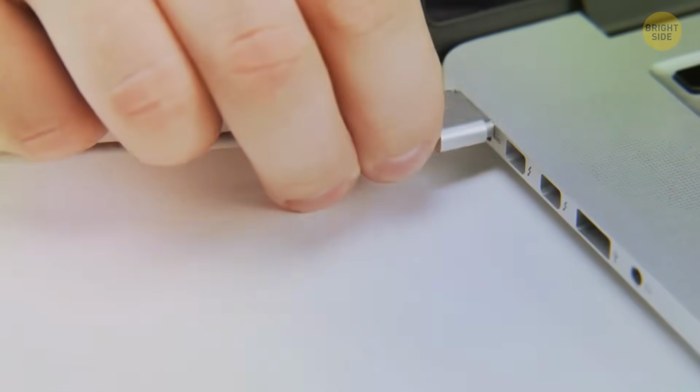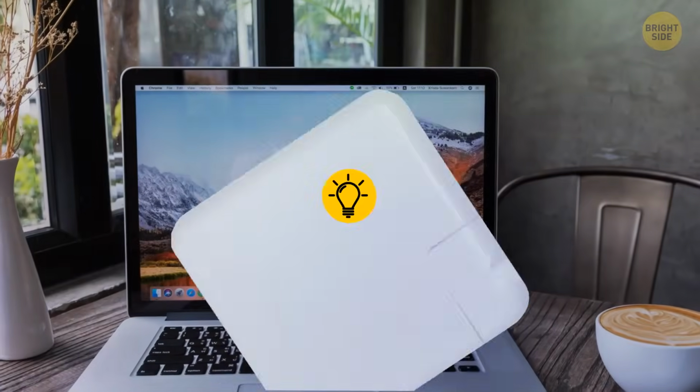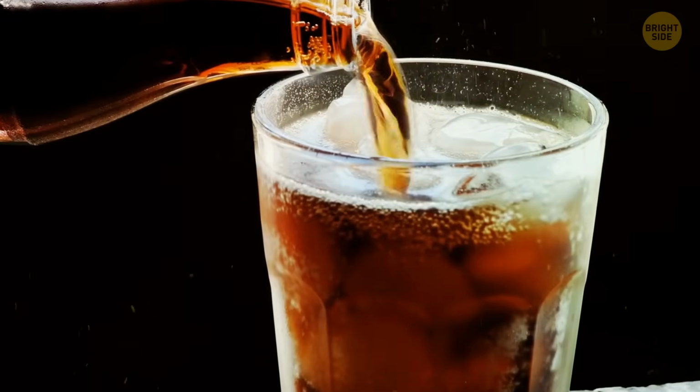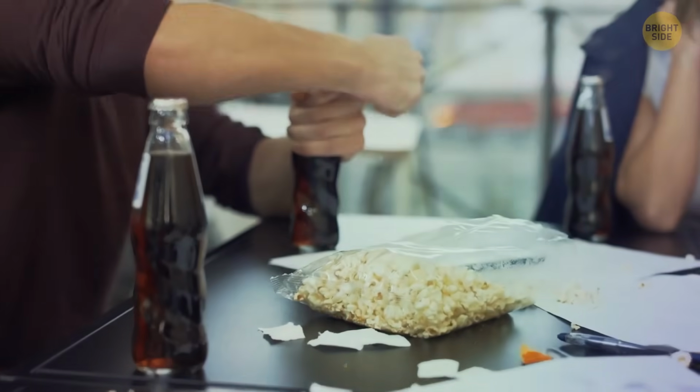Your Apple laptop charger has tiny legs that can be folded out, and they're not there so your charger can stand up. These legs, when unfolded, allow you to wrap the cable around and then clamp it into place, securing it and preventing the cable getting tangled or damaged. Now take a look at a soda bottle, and you'll notice a disc inside the bottle cap. This helps seal in the liquid and the drink's fizz, stopping it from going flat.